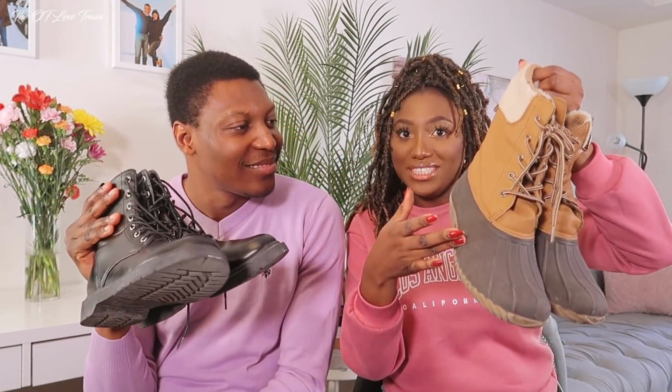So let's show you what we have. So we have our winter boots. These are actually my winter boots. Yes, and I have the rugged one which I wear almost every day. And I have this cute one. If I'm trying to make my outfit look nice, I can wear this one. I know that there's no fashion in winter, but you can just try.